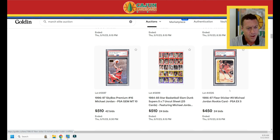It sounded terrible. But if anybody would do that, it would be Jordan. PSA 5 for this 86 Fleer sticker does $450. There's life in those stickers. And then I think we just saw this last week. It might be the same sheet that didn't get paid. Maybe it's a different sheet.